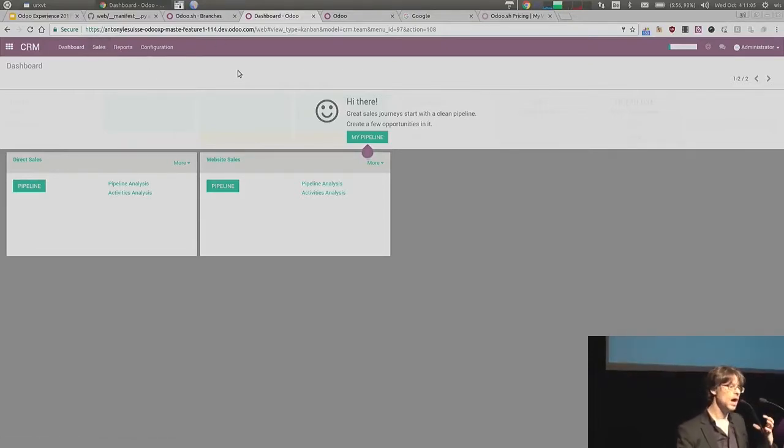And also, the staging branches are kept alive. And the development branches, if they are very old, we kill them. So we keep a limited amount of development branches, but the staging branches, you are guaranteed that they stay alive.